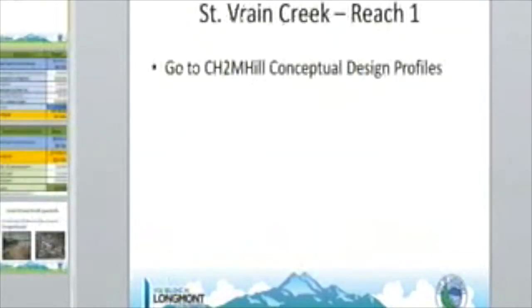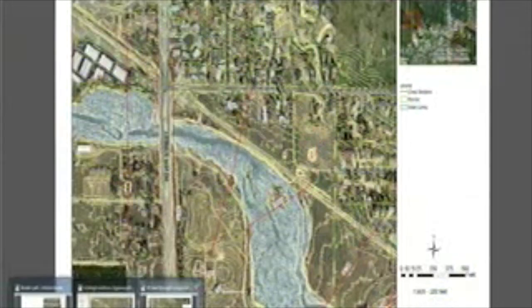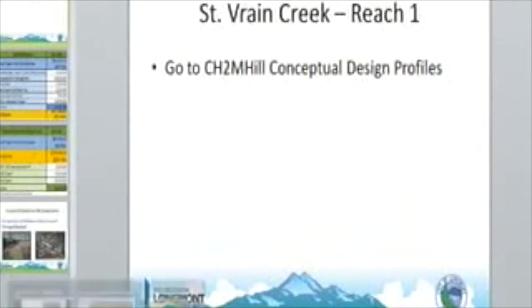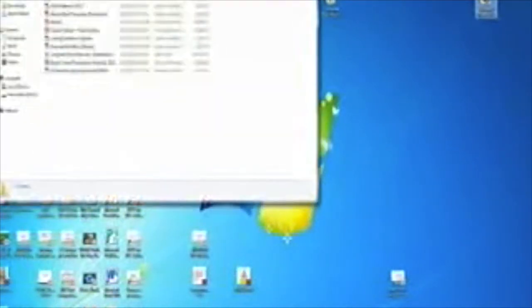So I want to talk a little bit about the river west of the city so that folks at home can see the work that Boulder County has done and the work that the city of Longmont has done with regards to trying to protect those neighborhoods west of the city. And then I also want to talk a little bit about the current capacity of the St. Vrain for spring runoff down through our community as well.